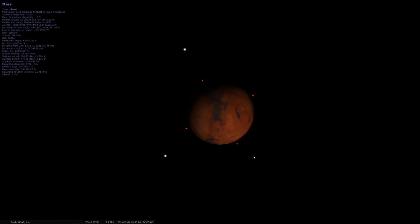We have a great view of it. Here's just a more zoomed in image of this planet, this world that was a lot like Earth billions of years ago and died, basically. Lost its magnetic field, lost its atmosphere, dried up, got really cold, and has become a barren world. But it may preserve some of those ancient forms of life if they ever existed there.